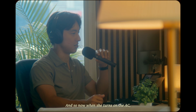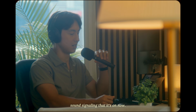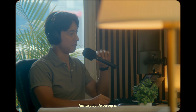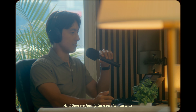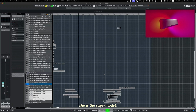And so now when she turns on the AC, there's obviously a branded digital sound signaling that it's on now. And we slowly start foreshadowing her fantasy by throwing in some photo flash sounds. And then we finally turn on the music as it takes her into her fantasy world where she is this supermodel.